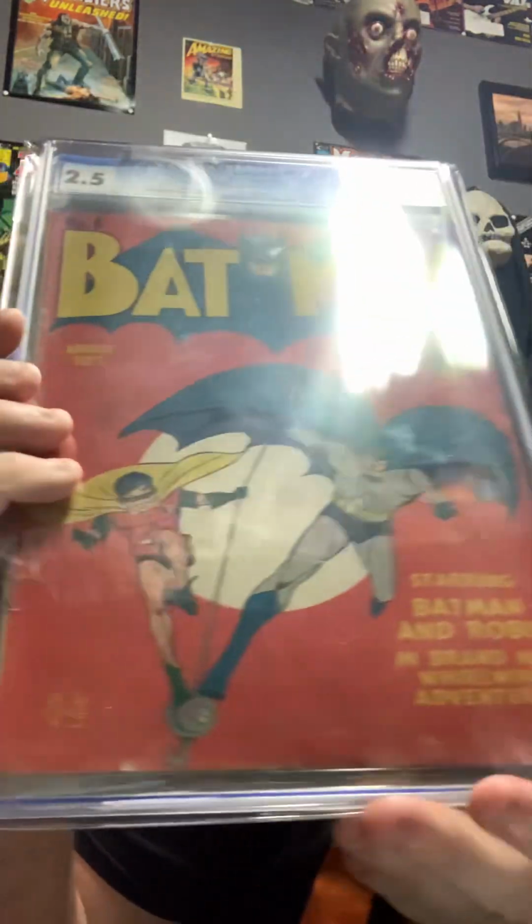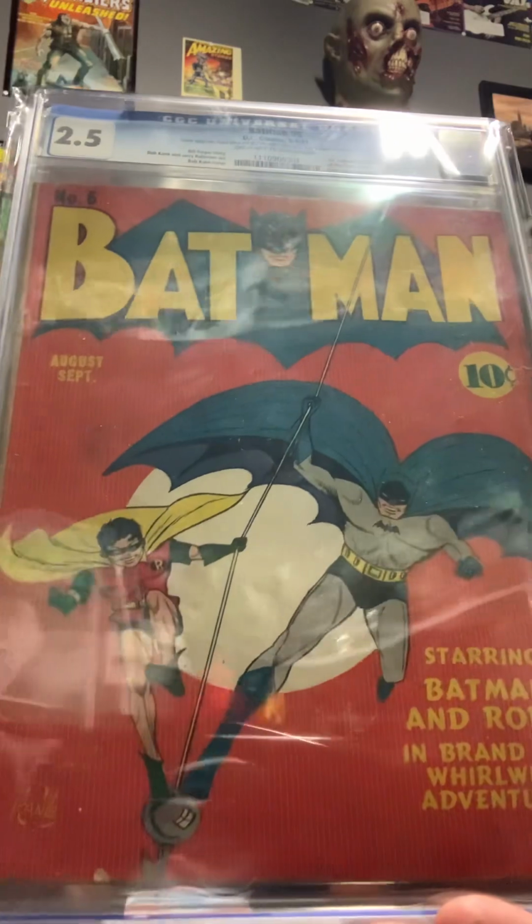And we're down to my third best purchase of the year. I was saving up for a special Superman book when I came across this book cheaper than it should be. And it is a special Batman book. This is Batman number 6 from 1941. And I had to use my Superman money to buy this Batman book while it was in my grasp.